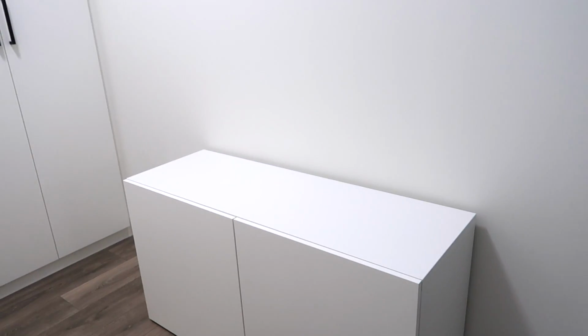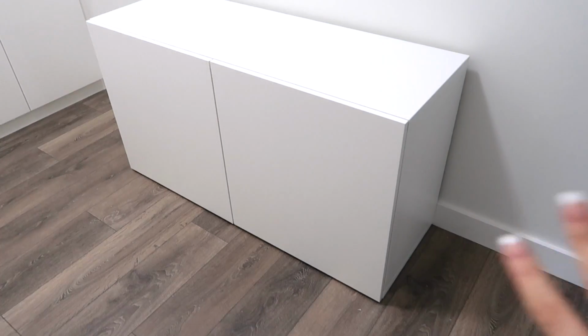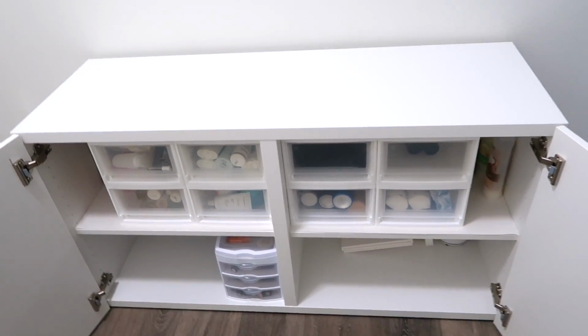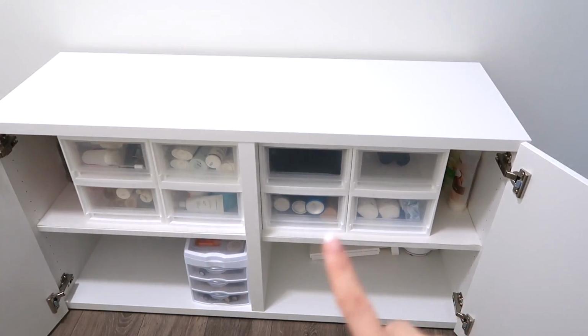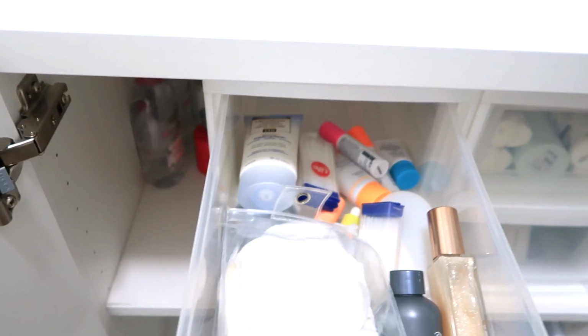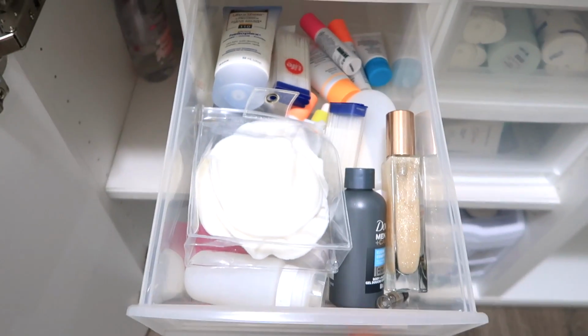Oh my god, it feels so good that everything is all cleared off. Now let me show you guys. It just looks all so organized. I'm so happy. I still have room to put more of those drawers. In the corner over there, I have my toner and my cleansers and just one random perfume that I am not currently using. In this drawer, we have everything travel, everything I would kind of bring with me.